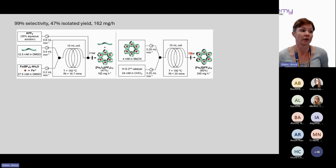You can also do the ring closing metathesis in flow. So these are not optimized conditions, but you can get this up to 85% at the moment, which gives you 345 milligrams per hour rather than tens of milligrams in 24 hours.